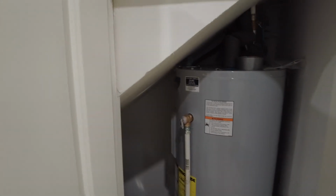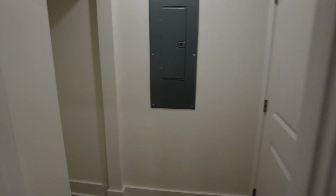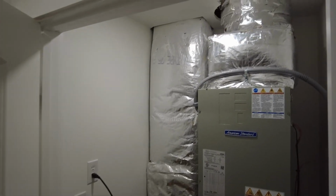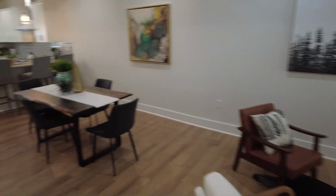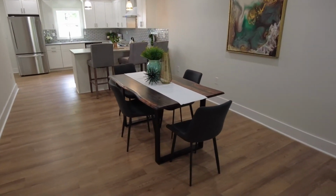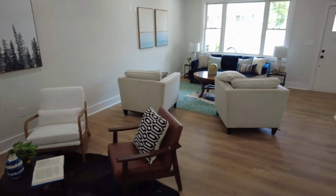We have an electric water heater tucked here underneath the stairs. Our next door is going to be our laundry. And so the laundry is going to be to the left, but on the right, we have a brand new heat pump. And this is a great place to put it here out of the way. You could do a stackable unit or a front load, one on top of the other, right here in this little nook. And as we go back out, you can see they laid it out to where we have a dining area here towards the middle, a little seating area, and then another seating area all the way at the front of the home.